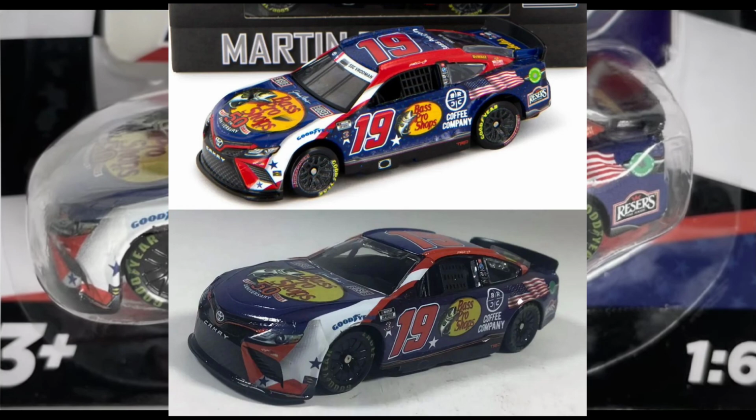So yeah, sorry about that, bud. Welcome to the party of having your favorite driver's paint schemes destroyed in waves, which we are already used to. So, oh my goodness, this is not fun.